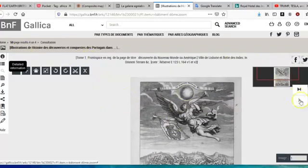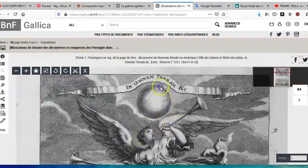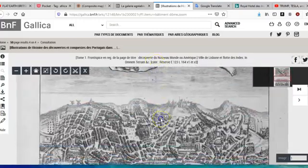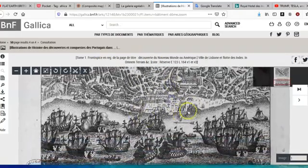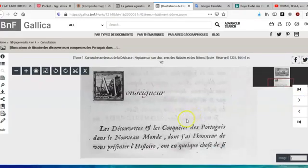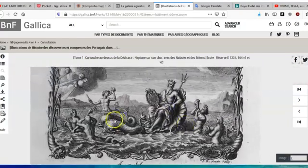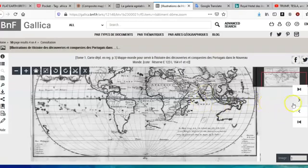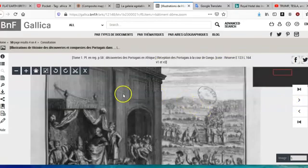Okay. So here we can go. We've got an angel up here with his trumpet, no doubt singing the glory of Spain, and just this massive built-out city with castles and things in it. It's just really front page. It does have a picture of Neptune though, being drawn by fish. Map of the world, and this is one of the Portuguese people.